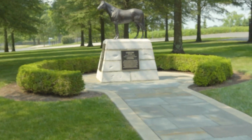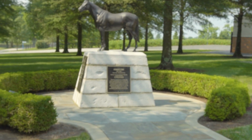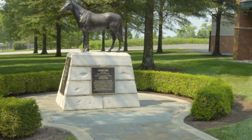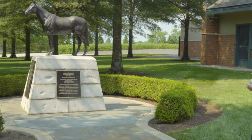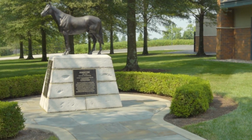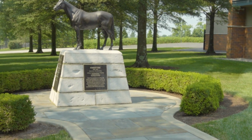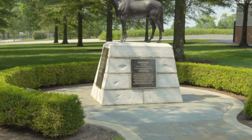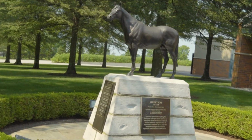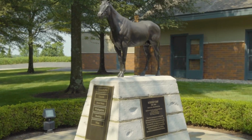The first stallion retired to stud here is Street Cry, who's buried right over here. So he's really special to us. He was a great racehorse for Godolphin. He was a homebred. He won the Dubai World Cup, and he also came over to Churchill Downs and won the Stephen Foster, which is a grade 1 at Churchill. And so he retired to stud here in 2003. He immediately hit the ground running. In his very first crop, he had Street Sense, who we'll see in just a few minutes, who won the Kentucky Derby.